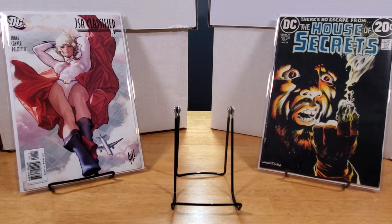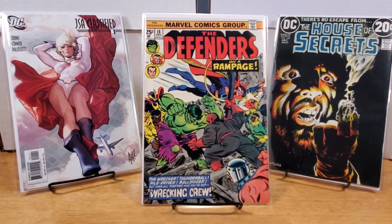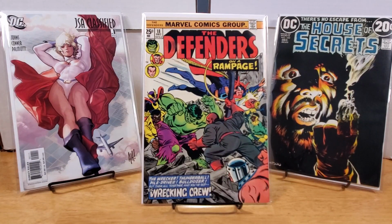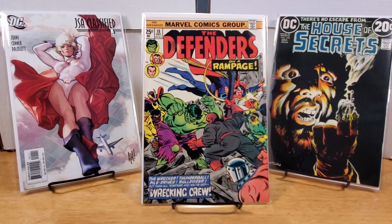Okay. Also got some Bronze Age stuff here. We've got Defenders number 18. First full appearance of the Wrecking Crew. This is probably a mid-grade copy. This was about $10. It's got a nasty thumbprint there right on the logo.